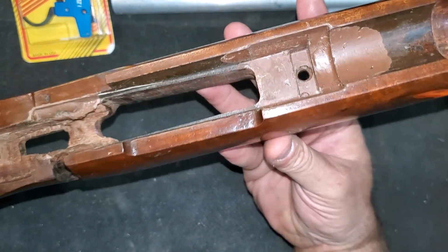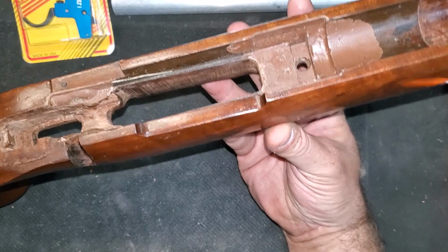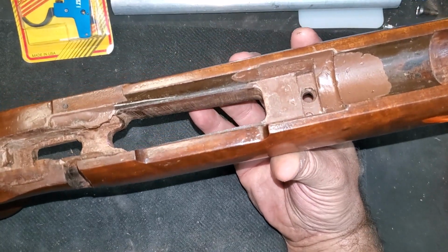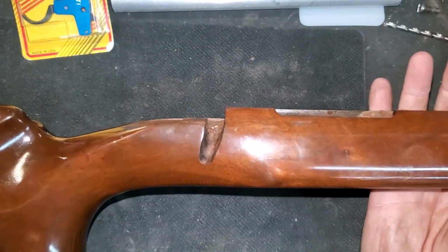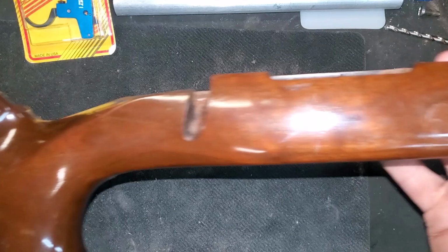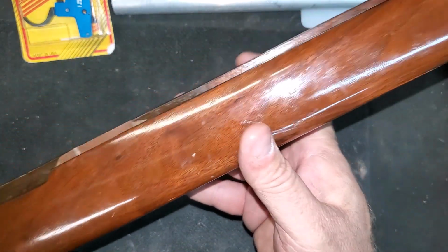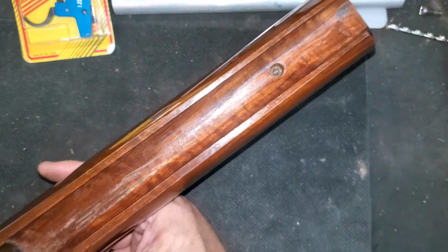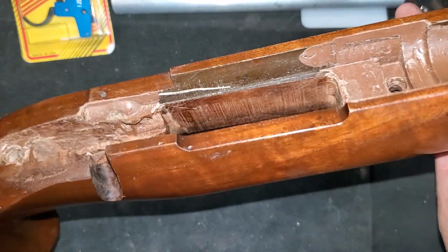This is set up for a Mauser action. I actually paid very little for this, I think. I think I got a really good deal. It is extremely heavy. It's probably 1.5 times, maybe two times the weight of, say, a standard Monte Carlo style or Sporter style wooden stock. This is very, very heavy.